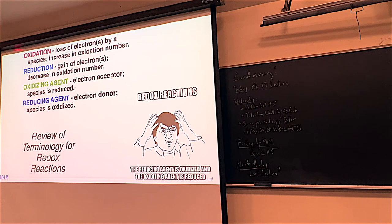So technically, oxidation means losing electrons. The oxidizing agent is something that's being reduced. It's allowing something else to be oxidized. And I dislike this terminology, but again, I didn't make this. This is just old stuff. So if you see oxidizing agent, it means reduction. If you see reducing agent, it means oxidation.